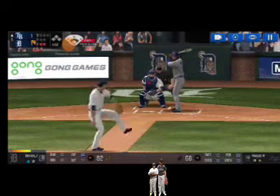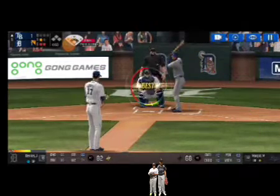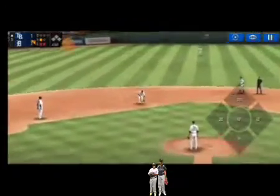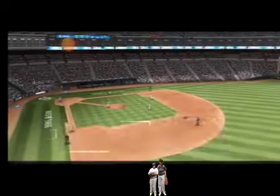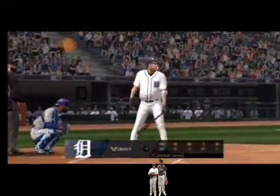He's in a full windup. Perfect pitch for a strike. Strike one. He's in a full windup. Throw to first. He made the tag in time. Time to switch sides again. The batter's stepping up to the plate.